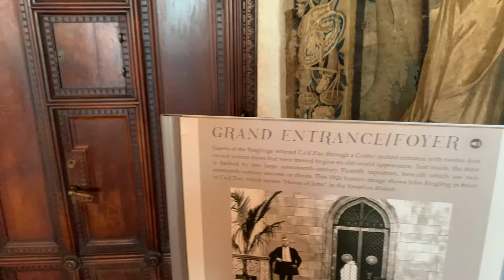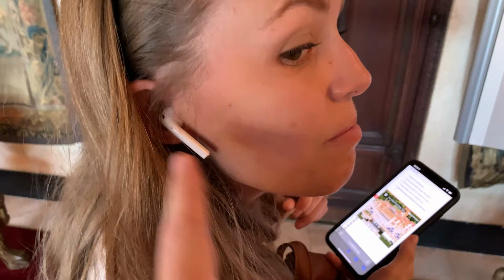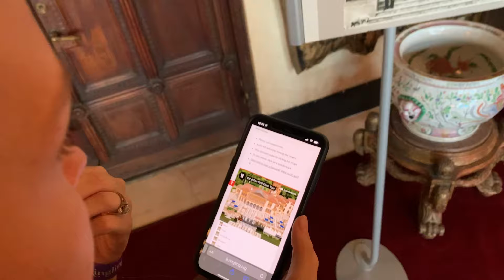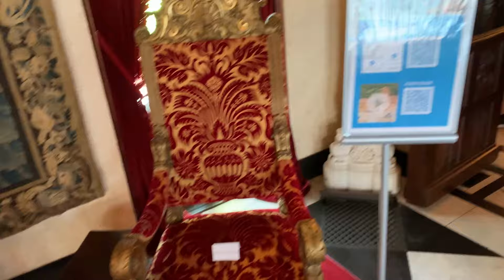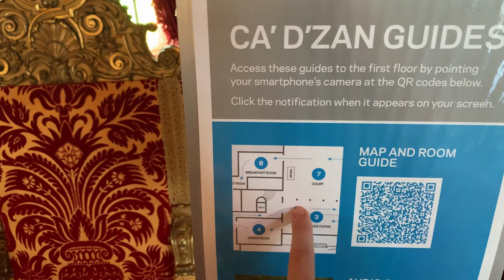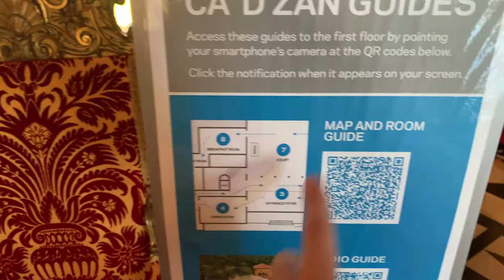So we're listening to the audio tour now, and we can follow along on the phone. If you don't have AirPods or any set of headphones, they allow you to just listen to it on your phone. This is so cool because this is like the original stuff that was in here. And here you go, you can see. So go to the foyer, the dining room, the court, the breakfast room. I can't see what that is, but you can scan any of these codes.